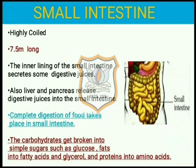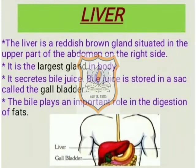In the small intestine, the carbohydrates get broken into simple sugars such as glucose, fats into fatty acids and glycerol, and proteins into amino acids. So we have studied that liver and pancreas are digestive glands which secrete digestive juices. Students, let's study about liver.